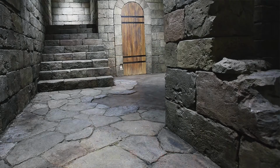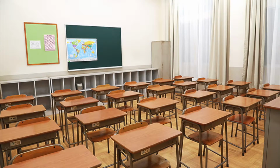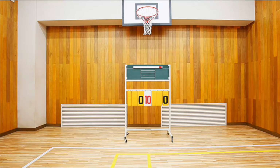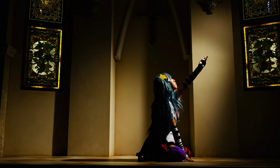There's this really cool dungeon set, there's like a chapel set, there's a high school room set, there's a basketball court set, there's a really cool traditional Japanese corridor kind of set, there's a Japanese shrine set, there's a stage set, among others. I still haven't fully explored the place. They have some really cool sets.